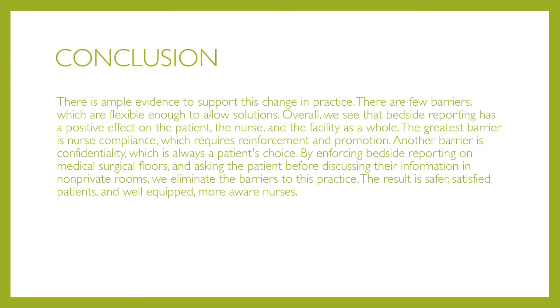So overall, there is ample evidence to support this change in practice. There are few barriers, which are flexible enough to allow solutions. We see that bedside reporting has a positive effect on the patient, the nurse, and the facility as a whole. The greatest barrier is nurse compliance, which requires reinforcement and promotion. Another barrier is confidentiality, and that's always a patient's choice. So by enforcing bedside reporting on medical surgical units and simply asking the patient before discussing their information in non-private rooms, we eliminate the barriers to this practice. The result, favorably, is safer, satisfied patients and well-equipped, more aware nurses.